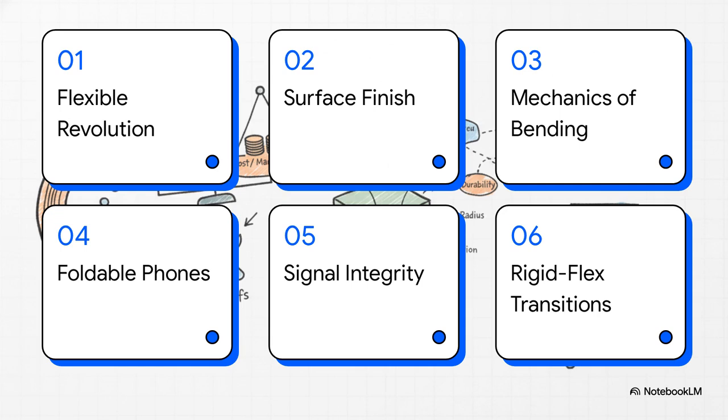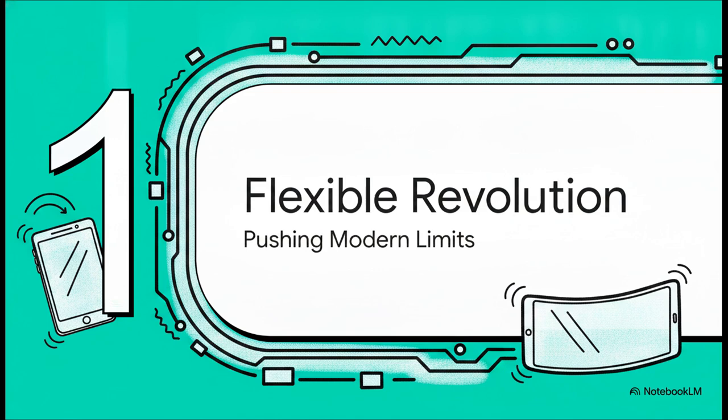We'll look at the flexible electronics revolution, choosing the surface finish, the mechanics of bending, designing for foldable phones, high-speed signal integrity, and wrap up with shielding and rigid flex transitions. Starting with Section 1, the flexible electronics revolution and pushing the limits of modern devices.